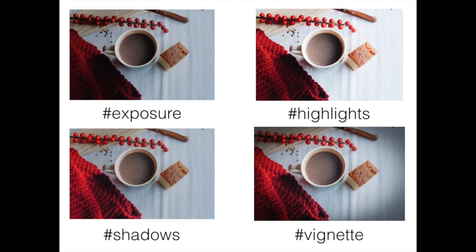Okay. If you look at highlights, top right, you'll see, if you play with it on your phone, that you can control the really bright parts of the picture. So if you've got some bright parts like the mug rim and the white paper, you can lighten and darken those. So if they're burning out a bit and causing a bit of a hot spot, you can control that.